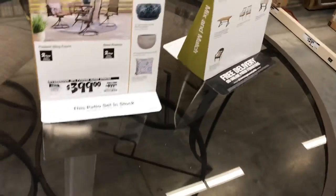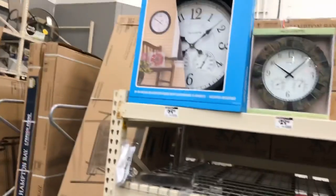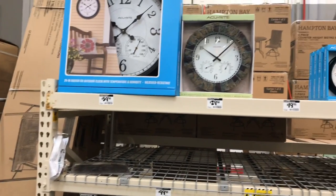This is a Hampton Bay. Let me sit in this one here. All the chairs, they swivel back and forth and they spin left to right. Very comfortable. This is something I might be interested in right here. Has the hole for the umbrella if you're interested in umbrellas. We got some outdoor clocks here. Or maybe indoor, but they're not indoor, outdoor. Not bad.